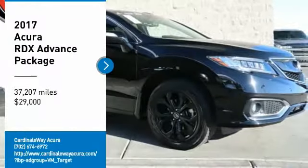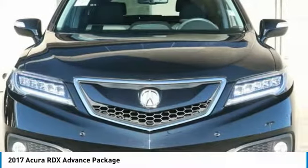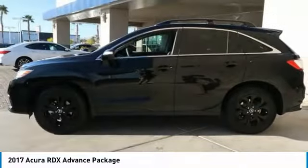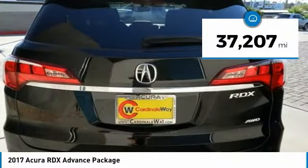Looking for the right vehicle? Check out the 2017 RDX. Viewed as Acura's answer to BMW's sporty X3, the RDX offers stylish interior, plenty of sport, and a nice amount of utility, and is priced below $30,000. This vehicle has less than 40,000 miles.